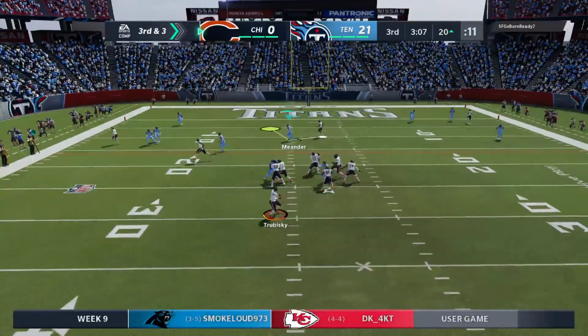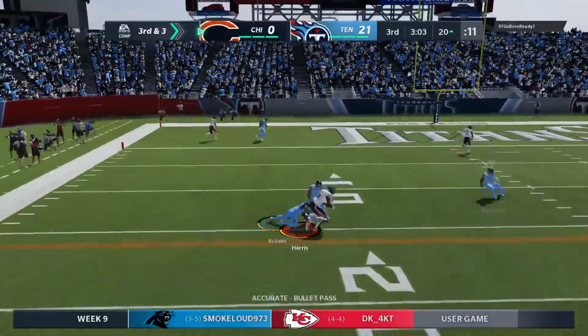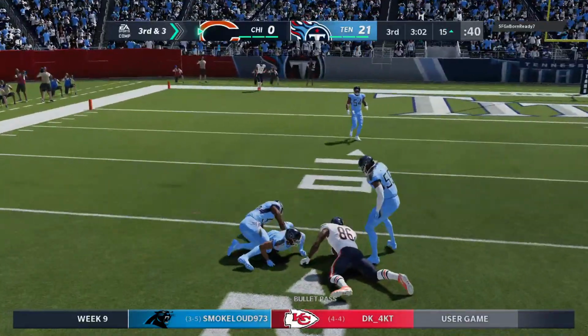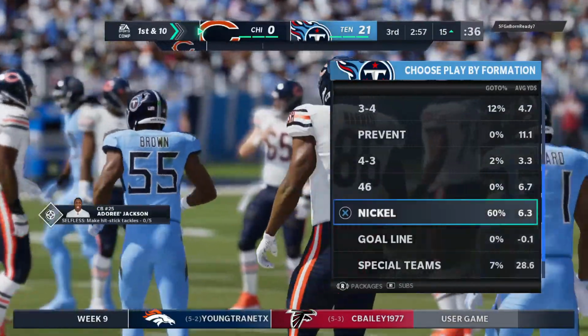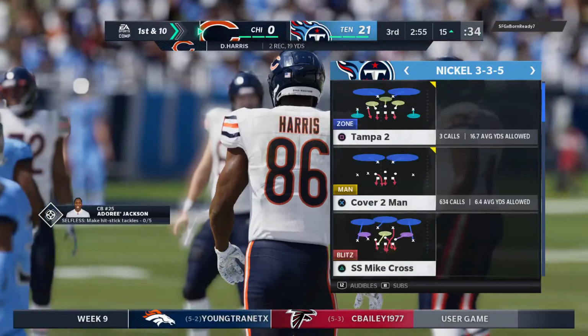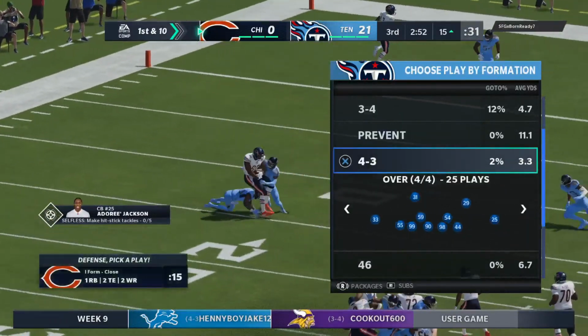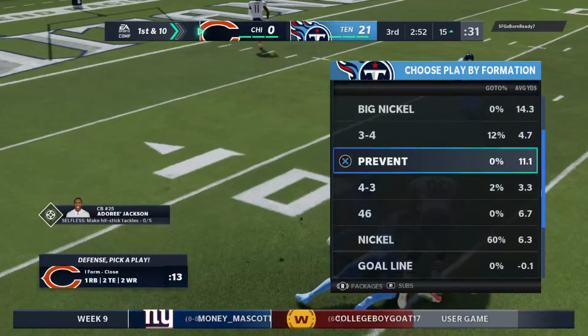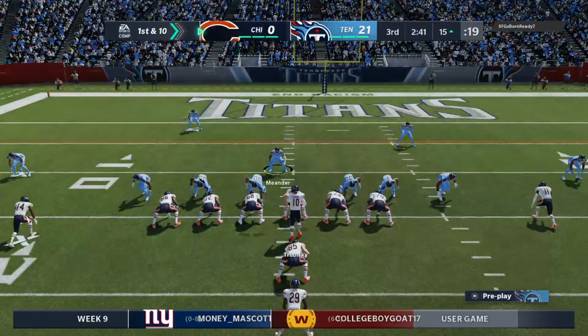Trubisky now to throw on third down. Able to find Harris, complete. And he picks up the first down yardage as he takes this one down to the 15. A 5-yard gain. That'll be enough to keep the drive moving forward. Another first down on the pickup of 5 yards. Line of scrimmage, the 15.